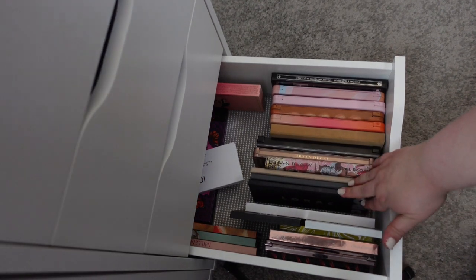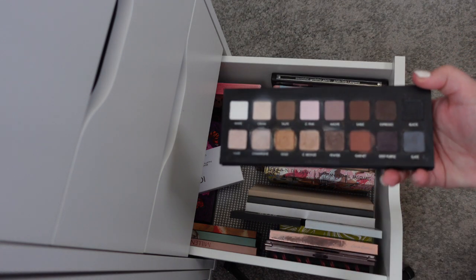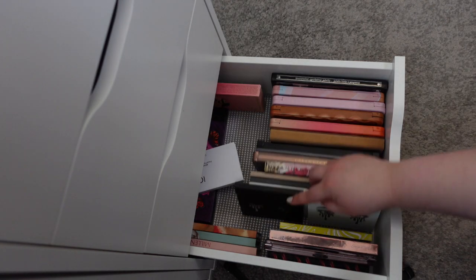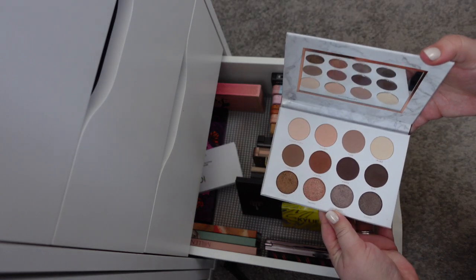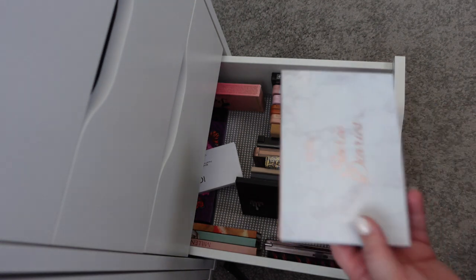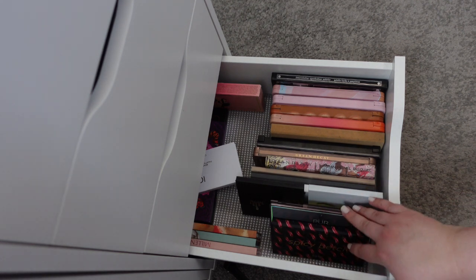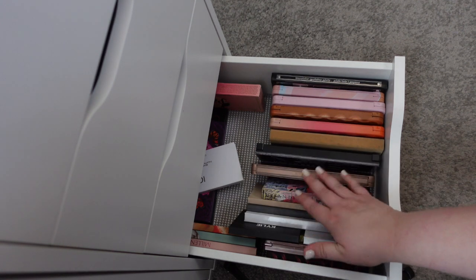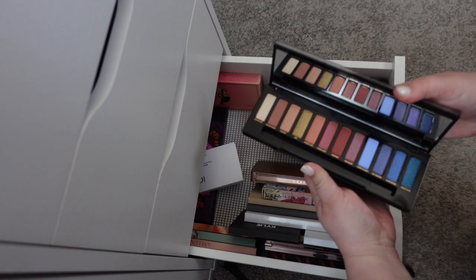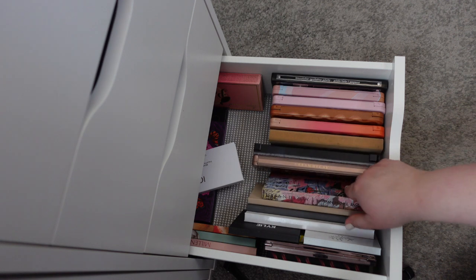I've been really thinking about Lorac. I kind of want to pull out the Lorac Pro, specifically for the shimmers. I think they would go really nicely with the palettes that I already have out. So let me grab that one. And then this Pure palette is actually what I was thinking for a different video. So I'm going to pull this out because I need to take a picture of it for a video, but probably not going to keep it in my everyday drawer. Didn't really use this Naked palette much. Okay, and I think we are good here.